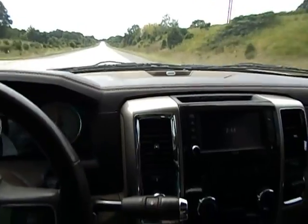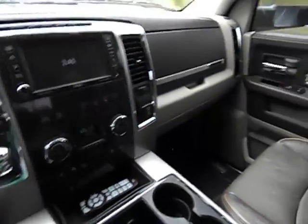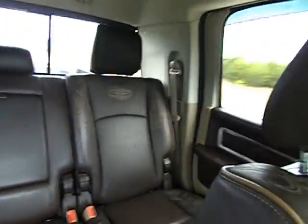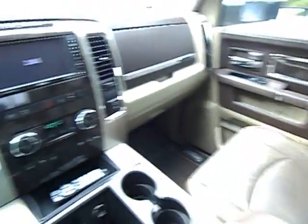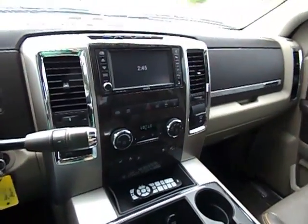Folks, again, this has been Midway Powersports in Spokane, Missouri, with our 2011 Dodge Ram 2500 Cummins Diesel. This is a Laramie with the Longhorn package. As decked out as you're going to find one. As I'm driving it right now, it has 47,000 and just turned 30 miles.